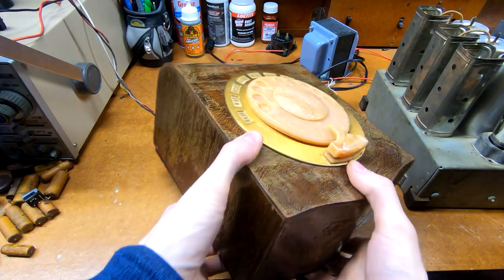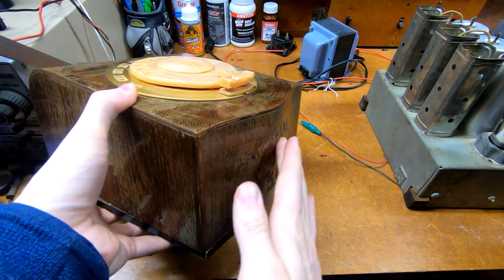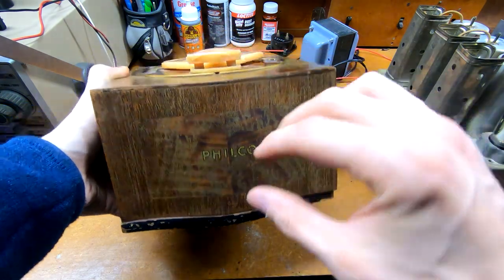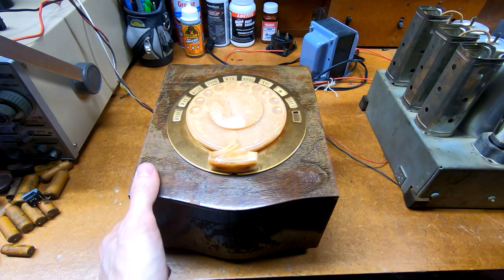It is fairly tall. It's got a nice sloped contour to it. The front actually has this nice pattern and the Philco name on the front. Some fairly nice veneers in here. I'm going to refinish this to match my 4216's cabinet, which is in factory original condition. Just needs a little bit of polishing.